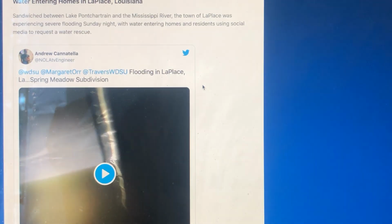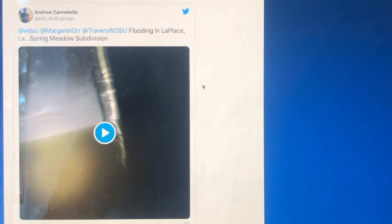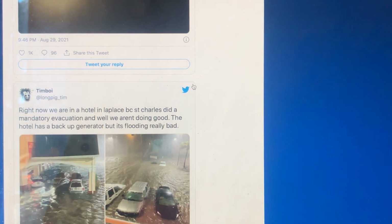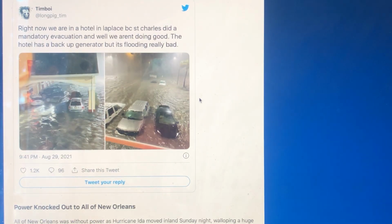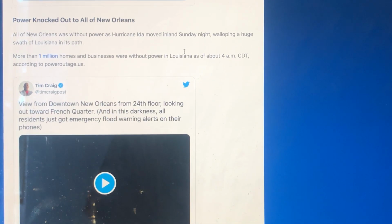Laplace, Louisiana definitely was the hardest hit of all of the parishes, those areas around New Orleans. As Ida moved in, we had lots of flooding and storm surge flooding in Laplace. It was terrible. Power knocked out to all of New Orleans. Again, New Orleans is completely in the dark. No one has power in New Orleans.